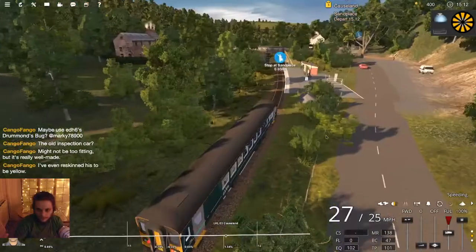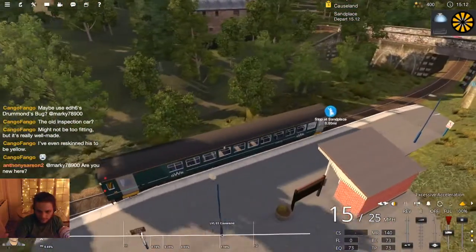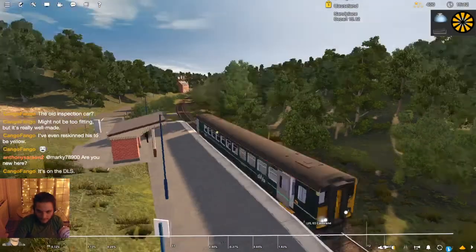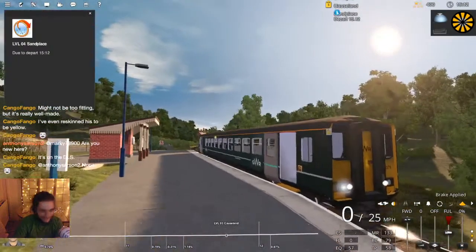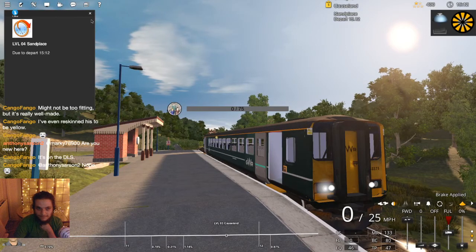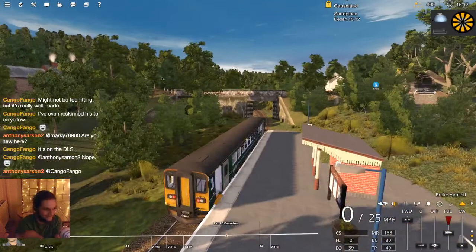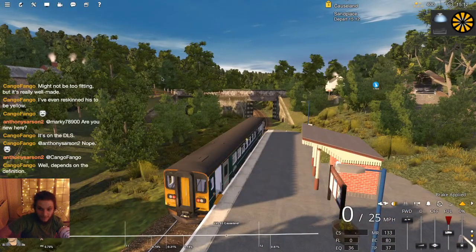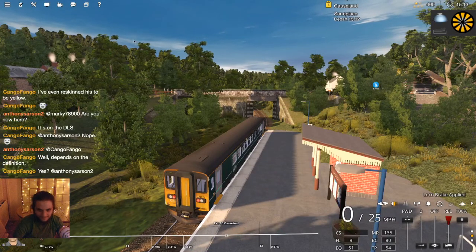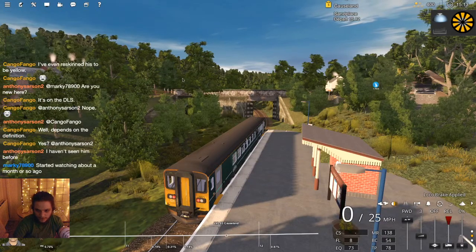I'm speeding again. Oh, I need to stop here. Wait, that's an important thing. Come on. Stop. There you go. Perfect stop. Like, actually. It is. I mean, that was a close one. In Train Simulator, I would not have gotten away with that.